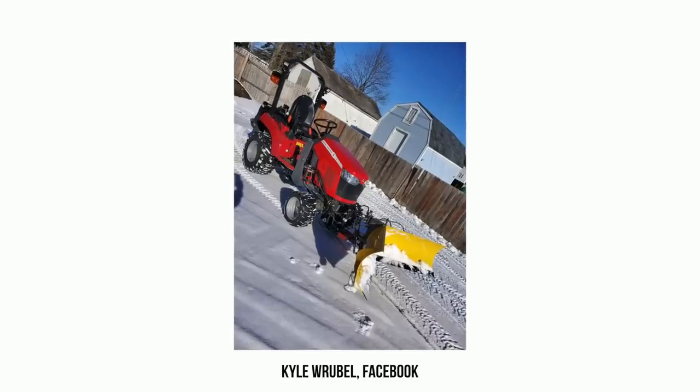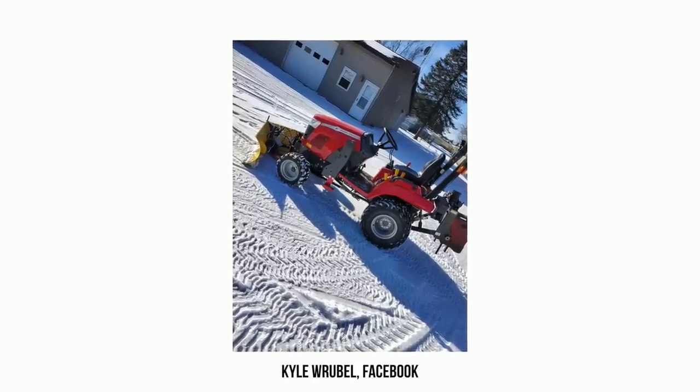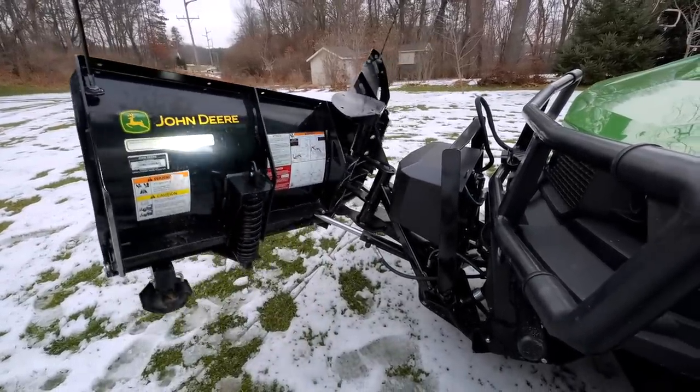Well, I tell you, I'm a little jealous. I'm loving the look. He's not quite finished yet, but he's near the finish line. I think that is an awesome tool. We had a six-way plow on our Gator, but I don't know of any way to make that work on a subcompact tractor. But if you know of a company that makes one, we'd love to hear about it.